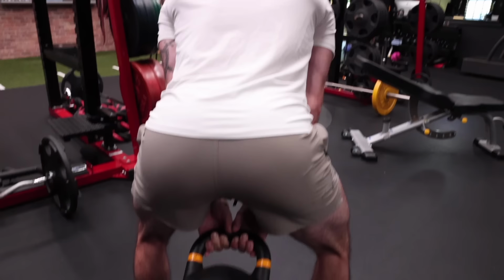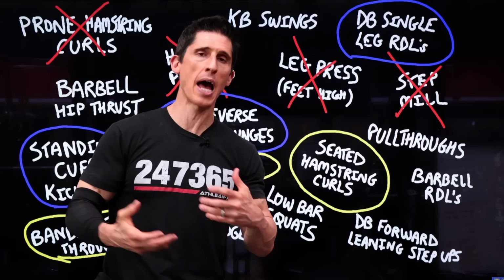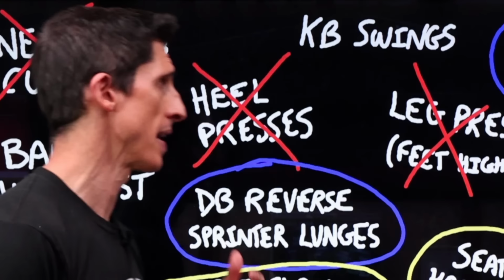Now, the limitation is oftentimes the load that we use here. Unless you have access to a very heavy kettlebell or one that's challenging for you, you're not gonna find the ability to overload this enough to keep the gains coming once you've reached a certain point, but it certainly is an amazing exercise and one that deserves a spot here up high on the list and the last one in the better still category.